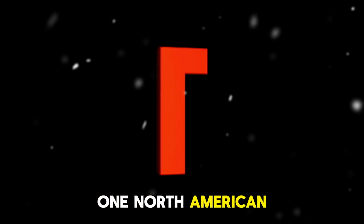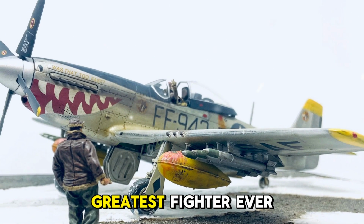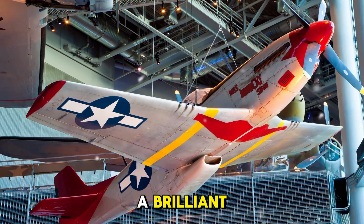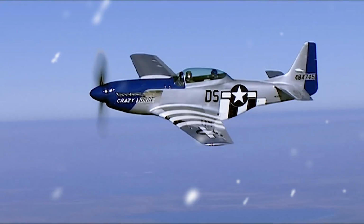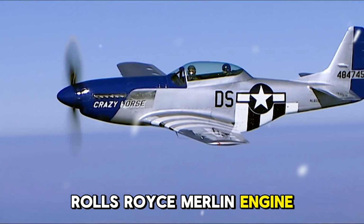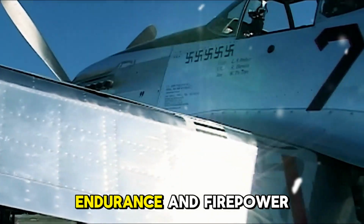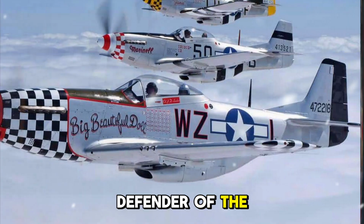1. North American P-51 Mustang. Finally, taking the crown as the greatest fighter ever is the North American P-51 Mustang, a brilliant Anglo-American hybrid that changed the course of WW2. With a powerful Rolls-Royce Merlin engine and laminar flow wings, the Mustang combines speed, endurance, and firepower in an unparalleled package. Defender of the bombers.